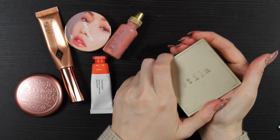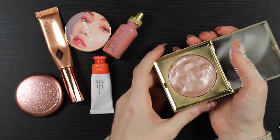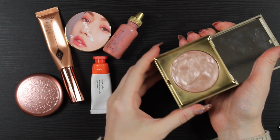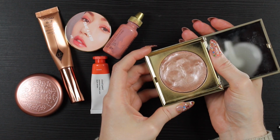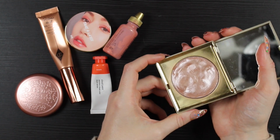This Stila thing, it's tough. I have sentimental attachment to this because Tara sent it to me during my no buy year. It was so delightful to connect with her. It was so generous of her, and she sent it to me because she thought that I would really love it, and she was right.